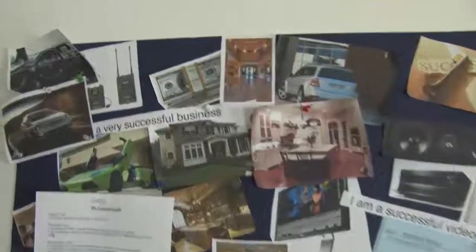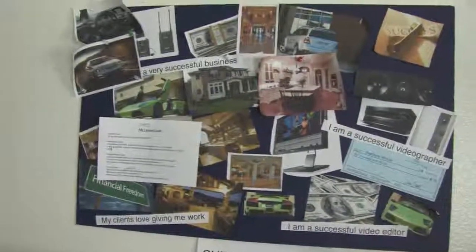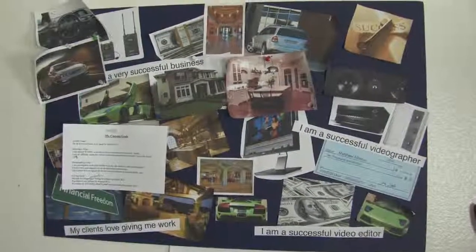I actually have one right above my monitors for my business, and basically it has my business goals on it, when I want to achieve those goals, and it also has pictures of the things I want to achieve on it. And what that does is I look at that while I'm working, and it kind of just pushes me in the direction that I need to go to achieve those goals.